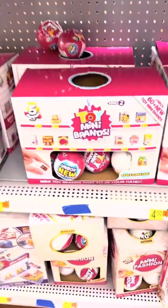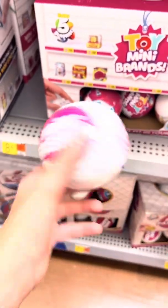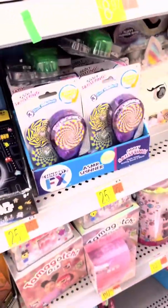I know these aren't fidgets, but these are mini brands and mini fashions. Those are my favorite. Yeah. Oh, they even have some ASMR Snapdot octopus. Look what I found. One of the vinyl. Oh, the magic mixies. And more ASMR spinners. I don't think there's any more fidgets, but I'm just gonna double check the aisles.